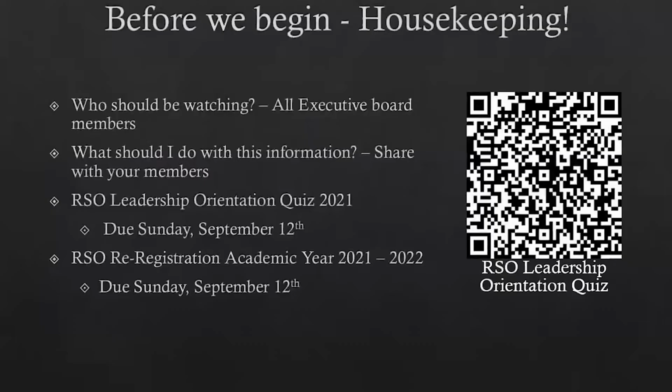Before we begin, I have some housekeeping items to cover. I am often asked who should be attending the RSO orientation, and my recommendation is for all the executive board members should be attending. We require at least one member of your RSO to complete the requirements, but the more people in the room that know the answers to this essential information, the more successful your organization is going to be. If there's only one person in the room that knows the following information, your RSO is going to run into a lot of unnecessary hurdles for your RSO completing even the most basic tasks.